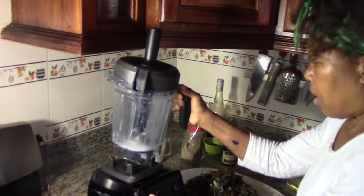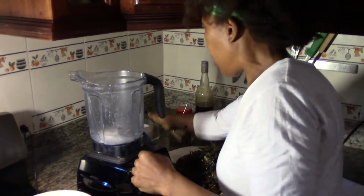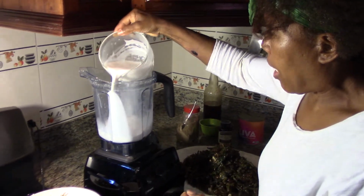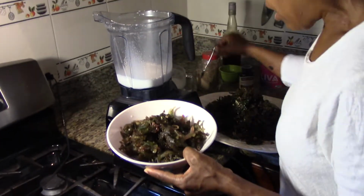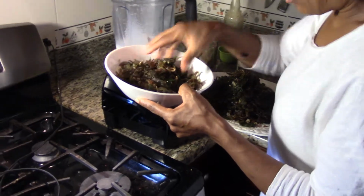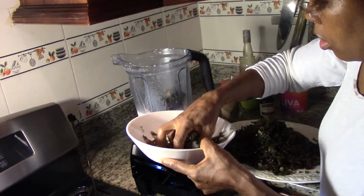So I'm going to go ahead now and make the drink. I used the blender to make the almond milk. So I'm going to put some freshly made almond milk in here like so. And then I wash it, family. You have to wash it properly because other things from the sea come up in it. So you have to wash it and pick it and make sure things don't get into your drink. All kinds of little bits and stuff can come up. So this one is already washed and ready to go.